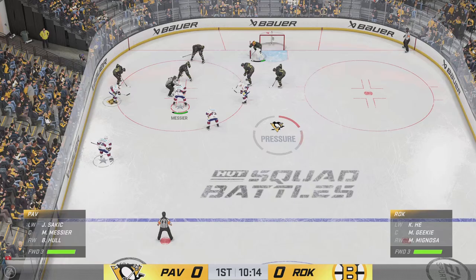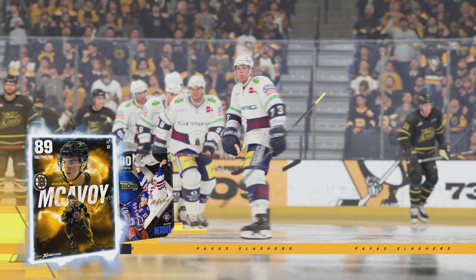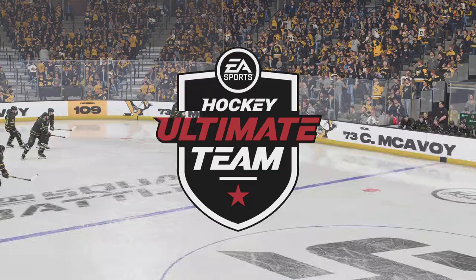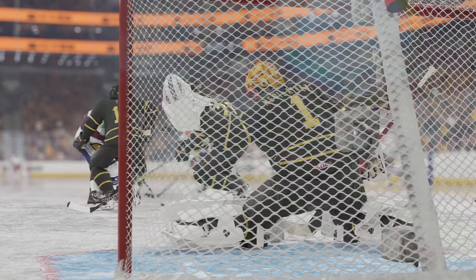Messier's won the faceoff, and he scores! This goal all comes down to winning the faceoff in the offensive zone, James. Everyone knows their responsibility. It's about making sure they get to the spots that they need to get to and get off a quick release shot. Great goal.